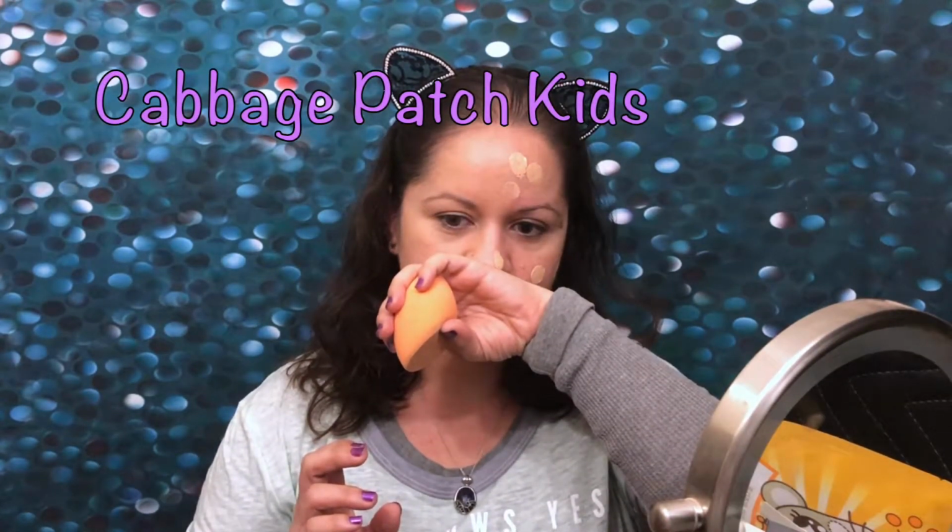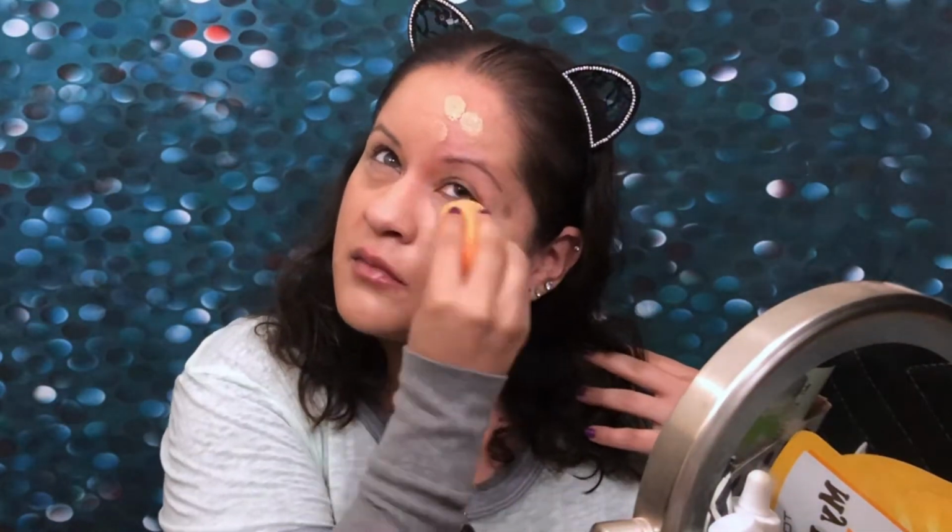Yeah, it has like a, it reminds me of something in my childhood. I like it though. I like the smell. Okay, so straight off the bat, with the sponge, it's being a little bit luminous, a little bit more dewy. It's providing luminosity to my face.